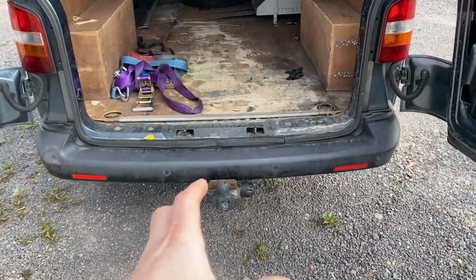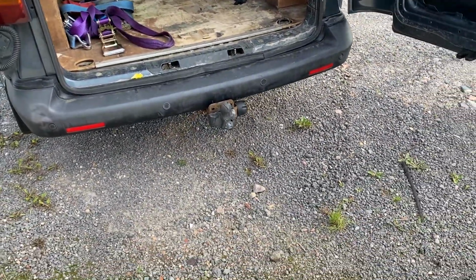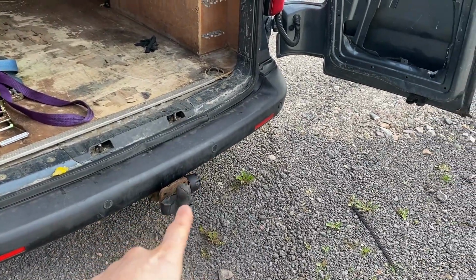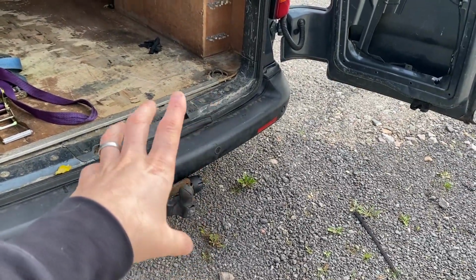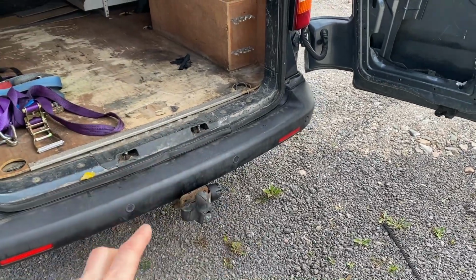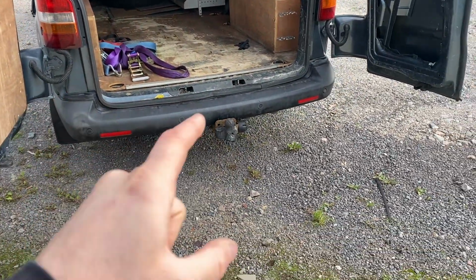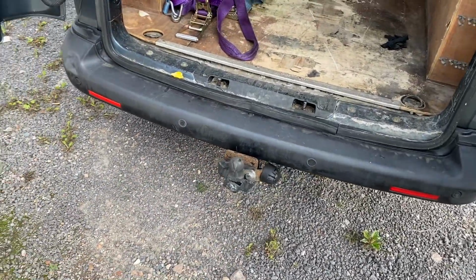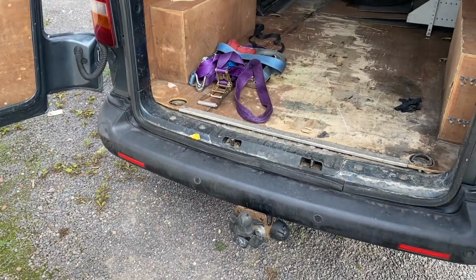I'm thinking at the minute, what do you think? Me and Abby are having this, not argument, discussion, shall we say, about changing that tow bar for a removable swan neck one. Just because then we can take it off and the lines of the van look a little bit cleaner. Or do we just leave or paint and make that fixed one look nicer? I'm not sure. What do you think?